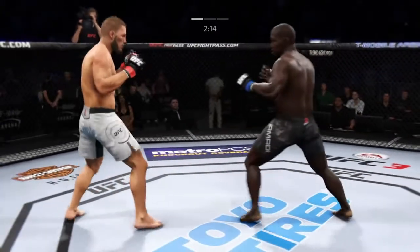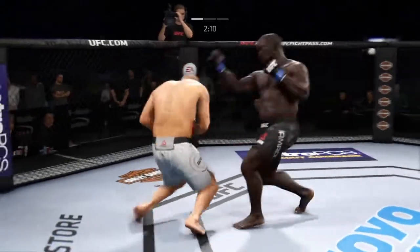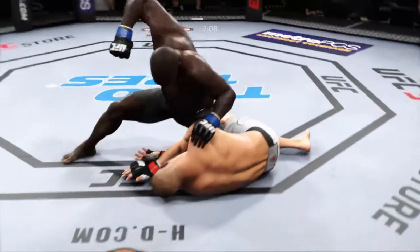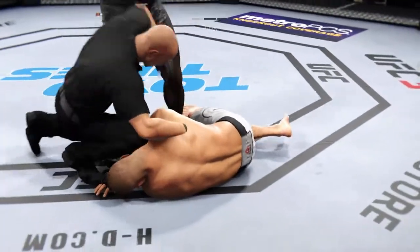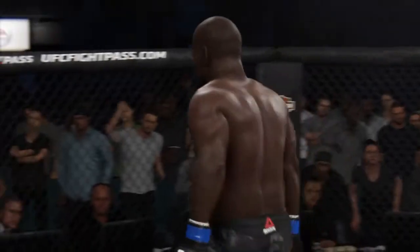Splits the guard and connects with the punch. That one hurt. Oh. He's hurt here. Oh! Oh, he tackled. Oh! He's out! He's out! That'll do it! Straight punch for the knockout victory.